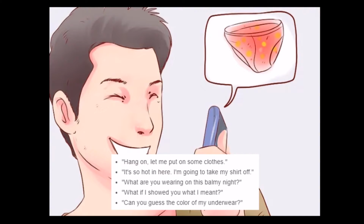Hang on, let me put on some clothes. Hang up. Done. Yeah, hang on, this is really not going anywhere. It's so hot in here, I'm going to take my shirt off. So is the theme putting on your clothes or taking off your clothes? I'm very confused. Well, okay, another text you could send is, what are you wearing on this balmy night?